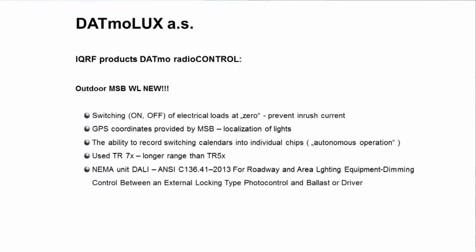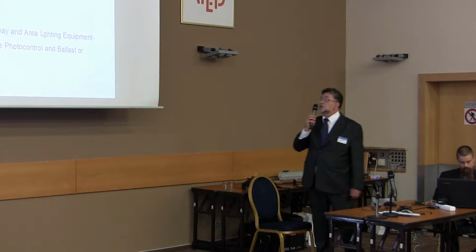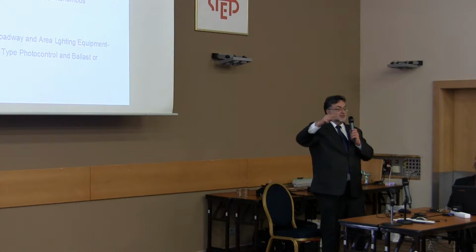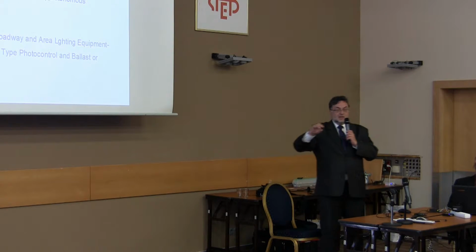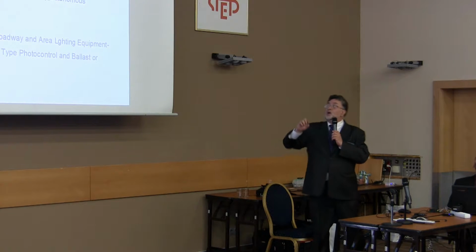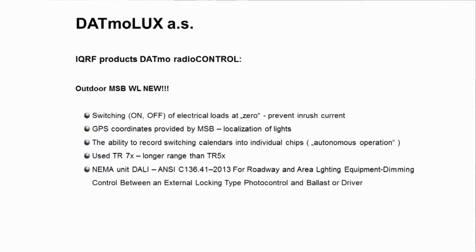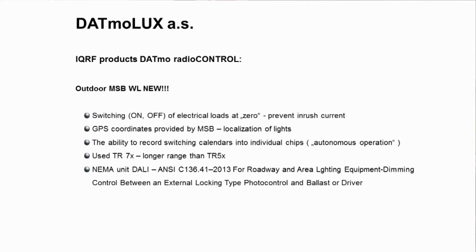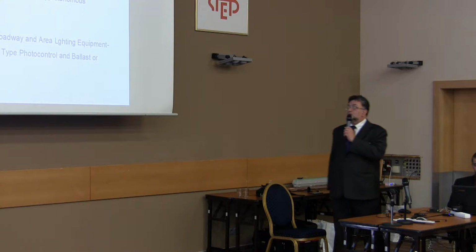And what is new in our company, we made a new outdoor wireless model where it's switching on electrical loads at zero. It prevents, like a sinusoid curve for electricity, we switch on at zero or very near zero, to prevent inrush current. We could get GPS coordinates provided by every light. The ability to record switching calendars into individual chips means every light could work autonomously.